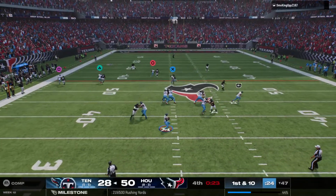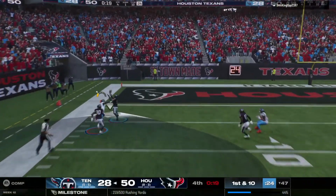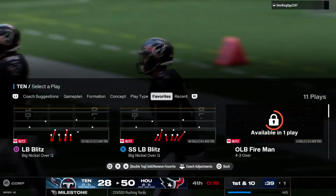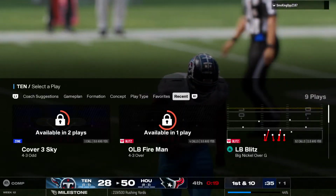To the air now on 1st and 10. A bit of desperation on this deep shot. Oh, no, they get him yet again. Picked off by Jalen Petrie. That throw has got to be the last we've seen of him this contest.